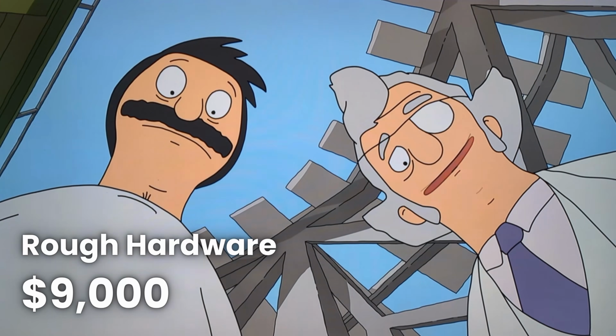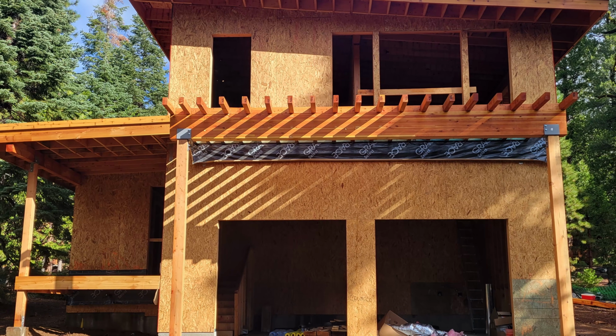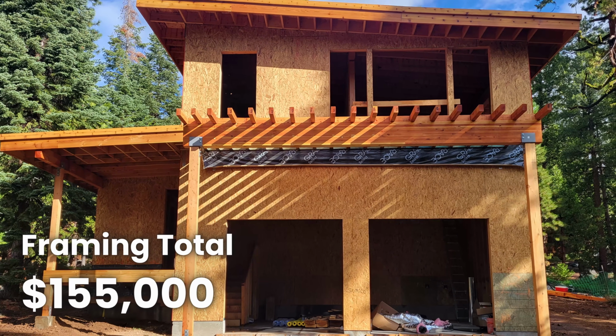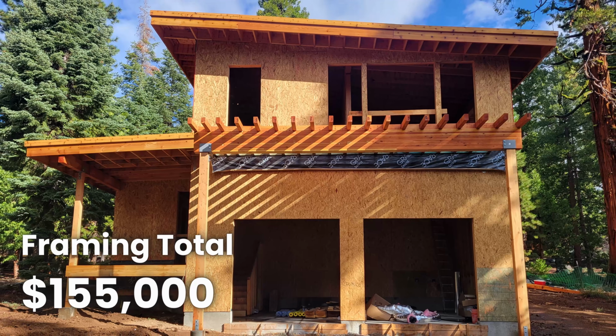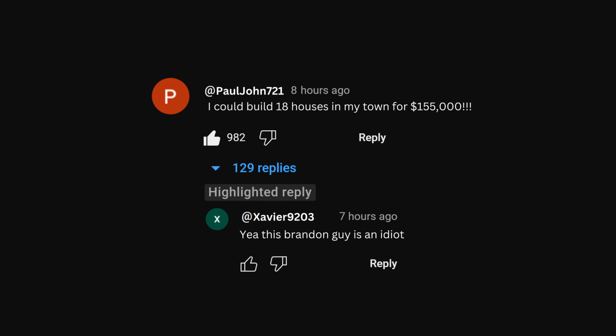And we can't forget about all the fasteners and brackets that we need to hold all that wood together, so rough hardware was another $9,000. Yep, that's $9K for basically nails and bolts. Altogether, we paid $155K just for framing the house and deck. And I already know what the comments are gonna say. I could build 18 houses in my town for $155,000.